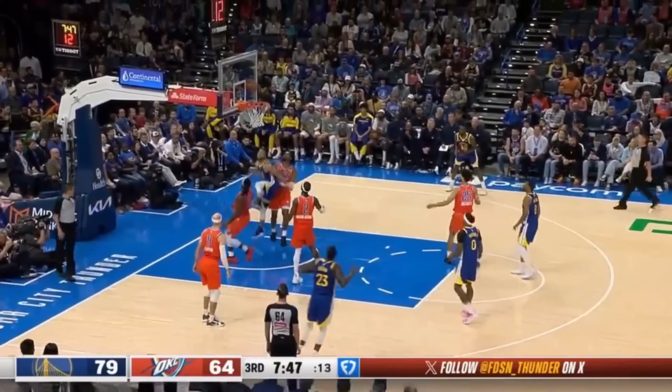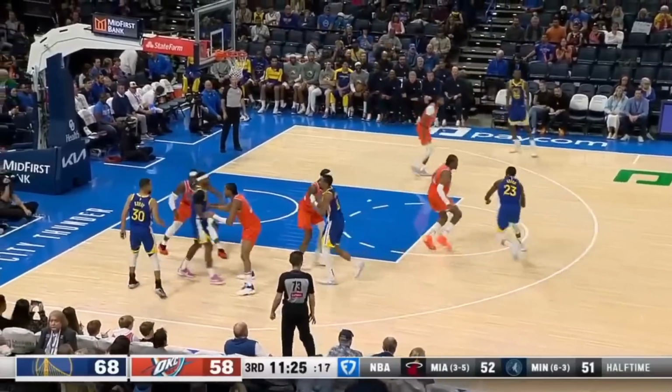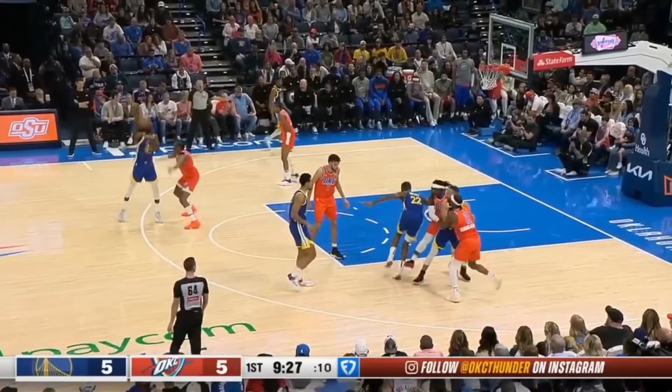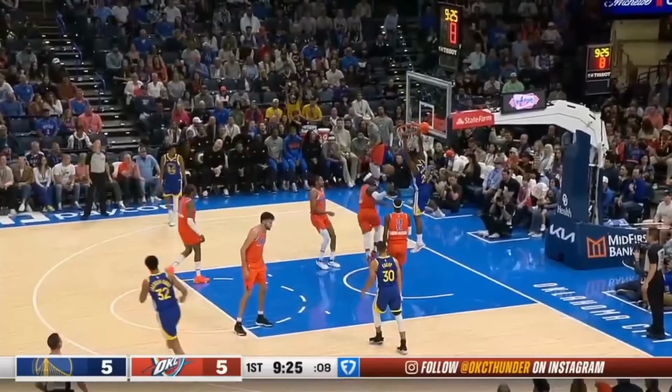Whether they hate on Draymond for his antics off the court, that can be somewhat justified. But on the court, you can't deny that he is one of the best point forwards in the NBA when it comes to playmaking and one of the best defenders in the NBA right now.